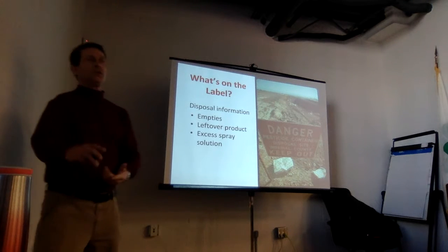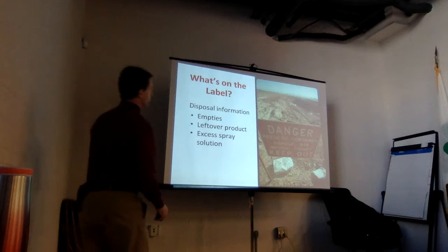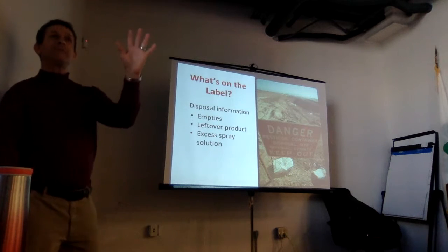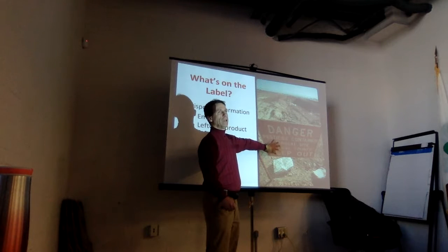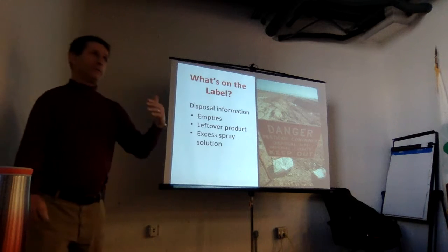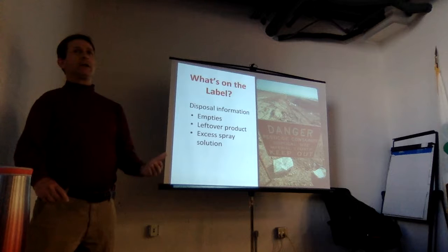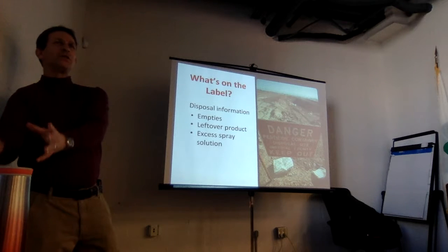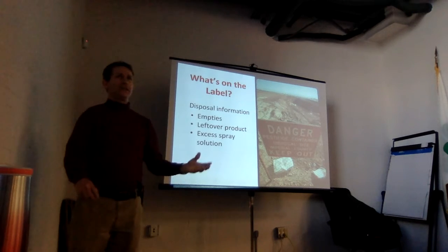Disposal information. What do you do with the empty container? What do you do with leftover product? What do you do with excess spray solution? It's all on the label. And by the way, this is just a picture I pulled off the internet, public domain. I didn't violate any copyright issues. But we generally don't handle it this way anymore. This is a very old picture, I think from the 1970s. Across the country, there's a big effort to encourage farmers and other commercial users to recycle the pesticide containers. Don't get alarmed, it's completely separate from the consumer plastic recycling stream, like soda bottles. And they're not made into t-shirts and things like that.